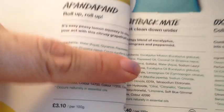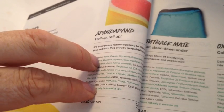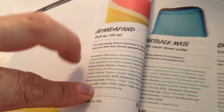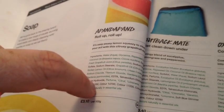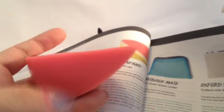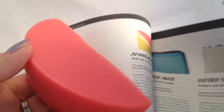This is actually, I believe, a soap that Lush used to sell when they weren't even called Lush. I think they used to make and sell this when they were called Cosmetics to Go, or it might have been an early 90s or mid 90s Lush soap. And here's a piece of it. Looks so nice, and it smells grapefruity. Definitely smells grapefruity. So that's a Panda Pan.